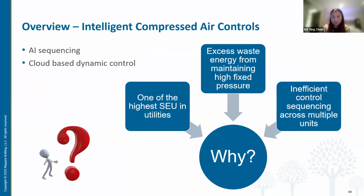We'll bring this to Robert, our program engineer, to talk about a little overview of this project. Thank you, Kit. As we all know, compressed air utility is pretty expensive. Arguably the most expensive utility cost we have is compressed air. So leak reduction is a big part of that. And we thought we could take that leak reduction one step further and control compressors in a dynamic way that would increase the efficiency.